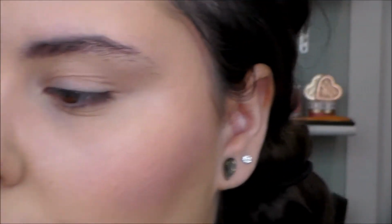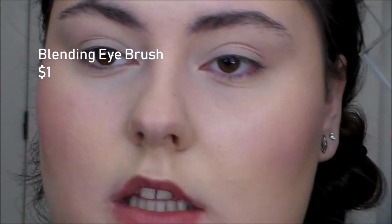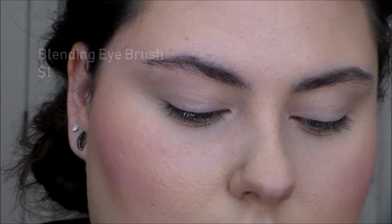I'm going to zoom in. I'm going to start out with the $1 blending brush, and I'm going to take the base shade, which you can see is just kind of a light yellowy beige. And oh, my eyes are creasing. Now I'm going to take the lid shade, same brush.